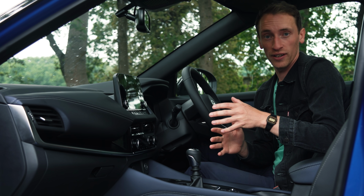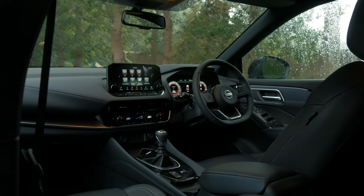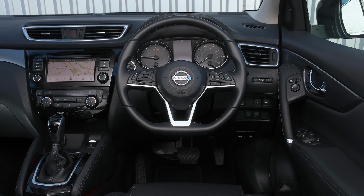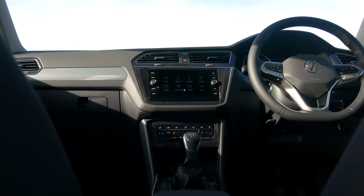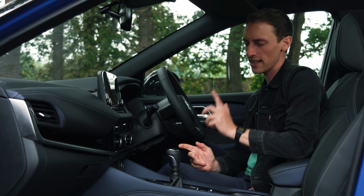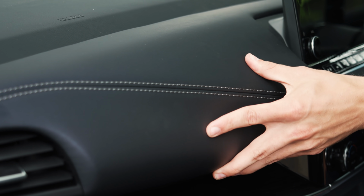Now, the new Qashqai really is new. It's got a new look, new platform, and a new interior as well. And you can tell straight away that this is so much nicer than before. And even compared to new rivals like the VW Tiguan, Seat Ateca, Skoda Karoq, this is a really good interior. That's both in terms of build quality, so how well it's put together, but also the materials that are used as well. It is really impressive.